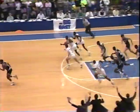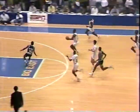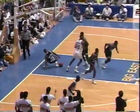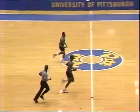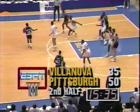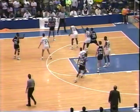West stripped on the way through. Pittsburgh's got some serious numbers on this break. Shorter. Brooklyn did not give it up. In the middle, Sean Miller wanted the basketball. Pitt has exploded to a 15-point lead.